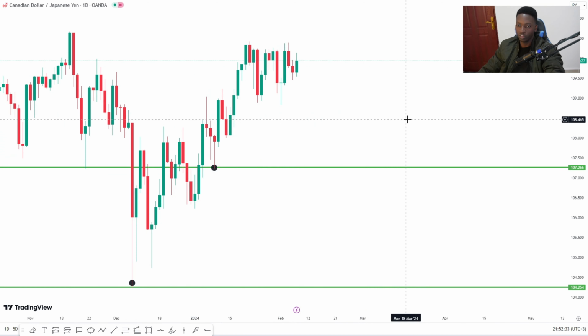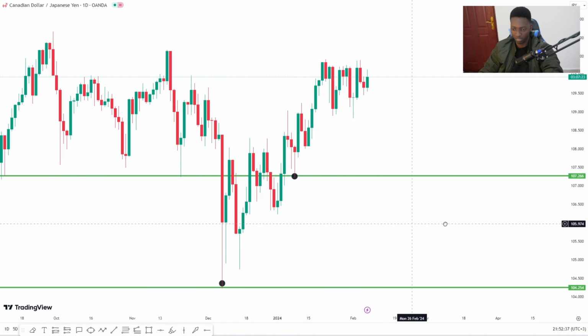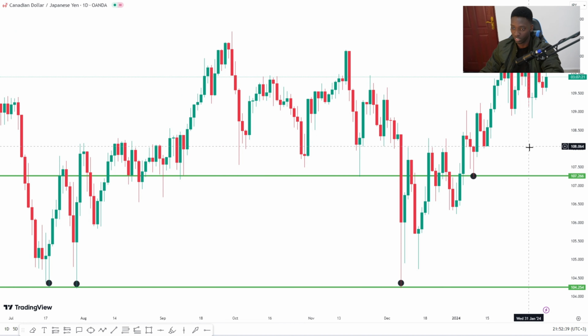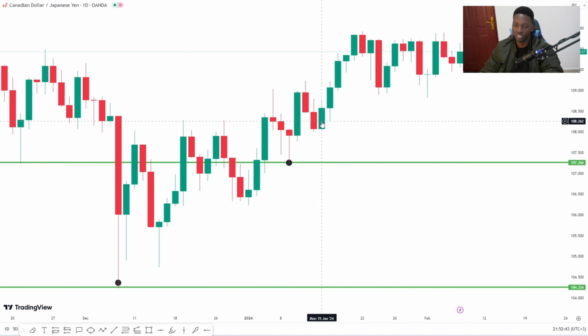Before you take a bullish position, I always want to make sure the previous day was bullish. I've shown you guys in my previous price action videos and support and resistance videos that whenever the previous day was bullish, there is a high chance that if you try to take a buy setup the next day, that trade is likely to work in your favor. It's a pattern that keeps repeating itself in the market. Same thing here, same thing there.